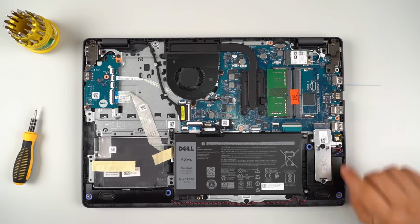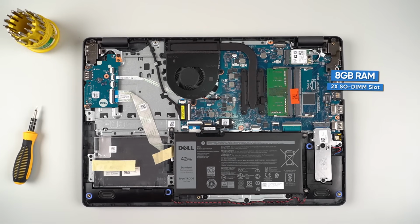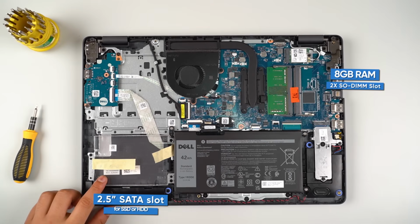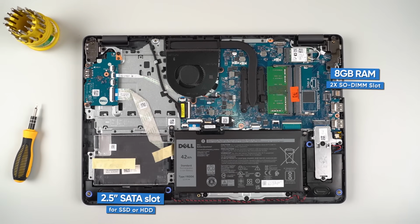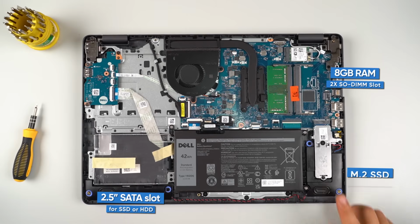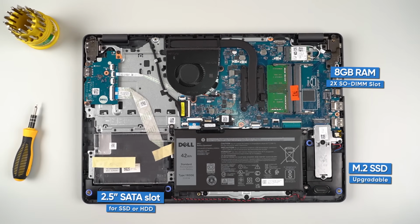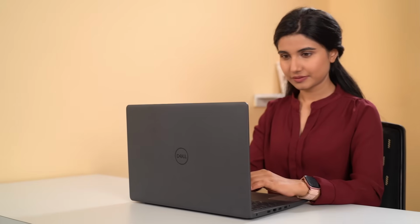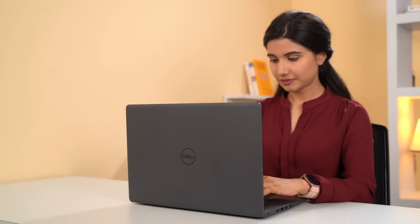Underneath, you will find two SODIMM slots, one of them pre-equipped with an 8GB DDR4 RAM stick. On top of this, there's a 2.5 inches SATA slot to add an SSD or HDD, whereas the M.2 SSD is upgradable too. Powered by Intel's 11th Gen i5 CPU, the Inspiron 15 delivers decent performance for everyday usage.